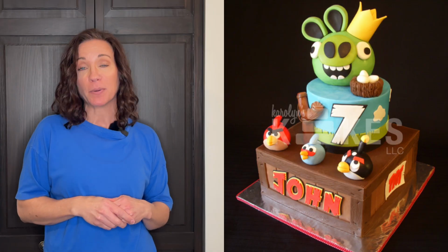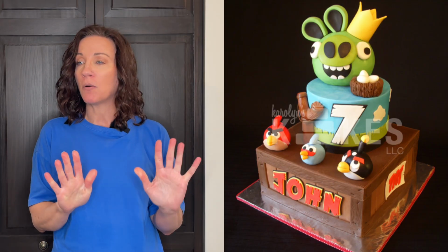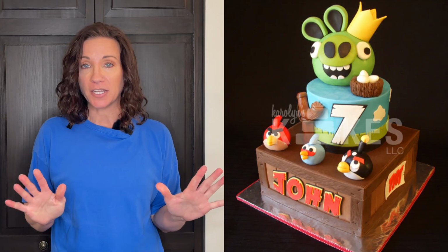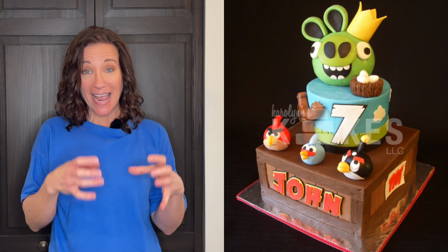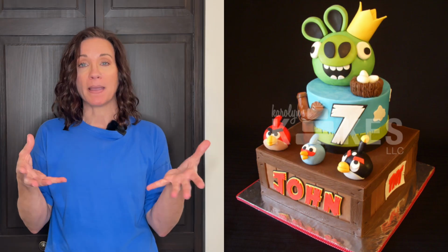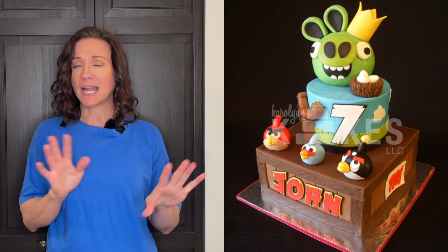But I think my favorite cake from 2013 is this Angry Birds cake. And if you know me, you know I don't like making 3D decorations, but I guess the cake gods were on my side for a little while I made these Angry Birds. I actually was able to make them look like the actual Angry Birds in 3D. And Angry Birds was a thing. It's not a thing anymore, but I made quite a few Angry Birds cakes.